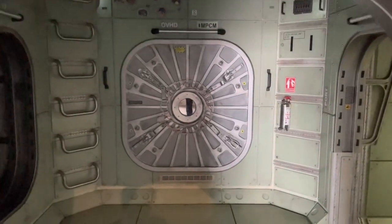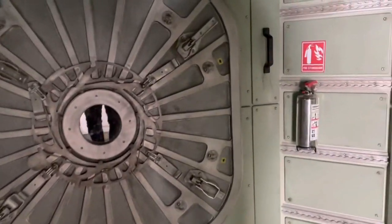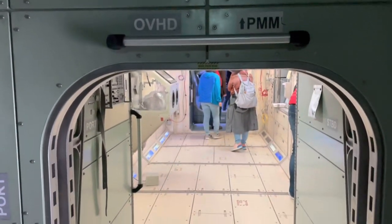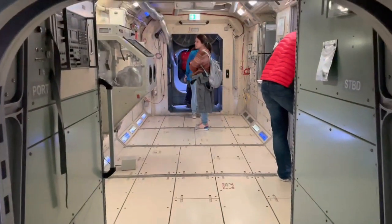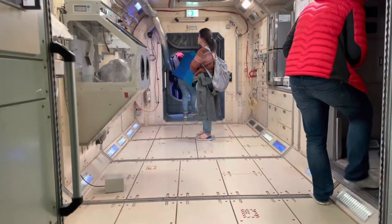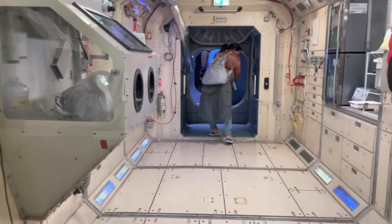All right, you have to duck your head coming through here. I actually came through a minute ago, and I'm not going to lie, I banged my head on that coming through. There's a lot of people in this room, so I thought I'd wait until they move on. But let's try not to make the same mistake again. So duck. Oh, here we go. We cleared it that time.